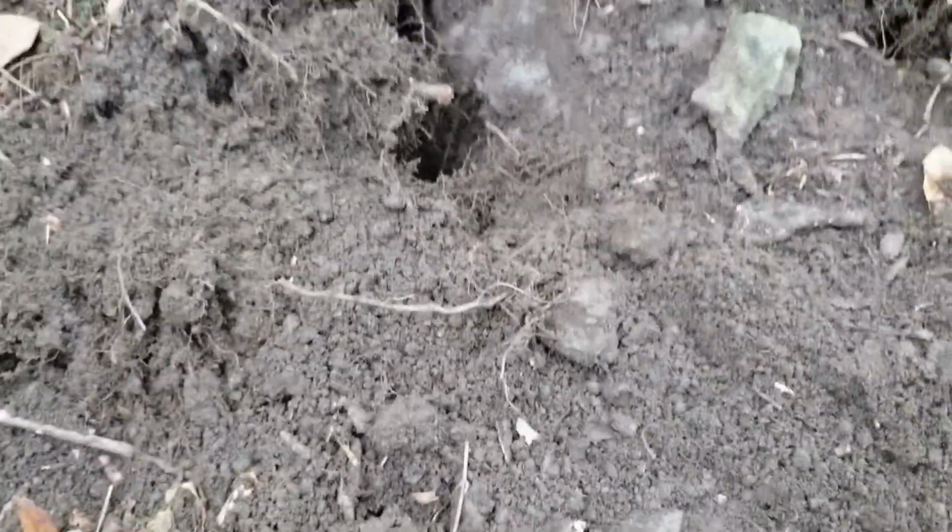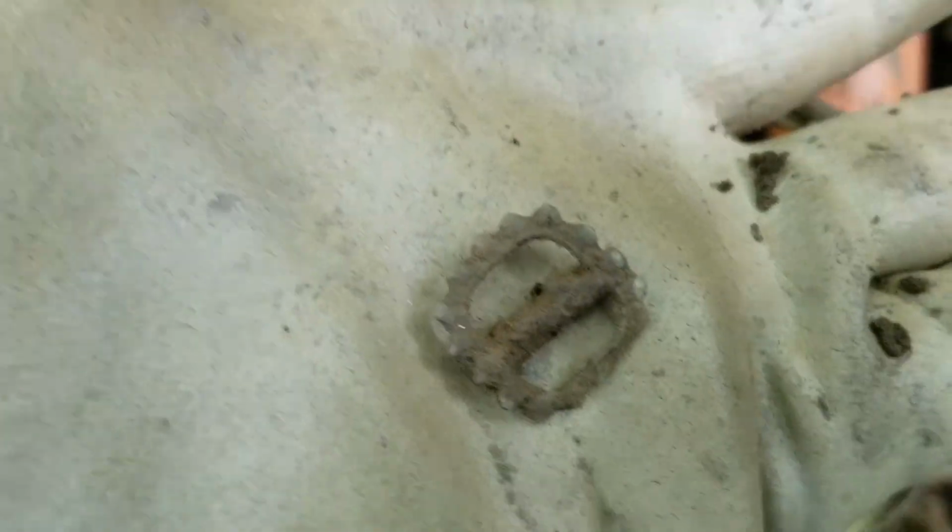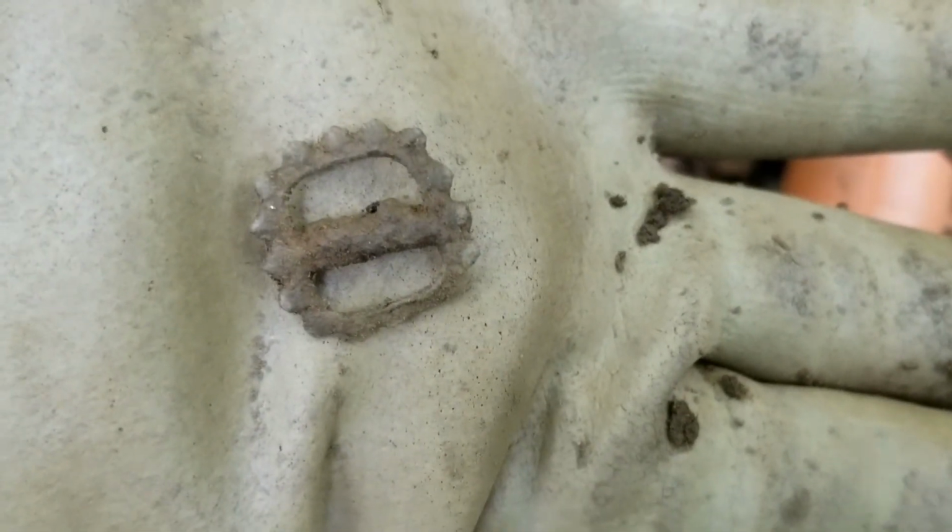Huh. Found right over there. Right down this steep hill. That is awesome. I can't wait to clean that up a little better.